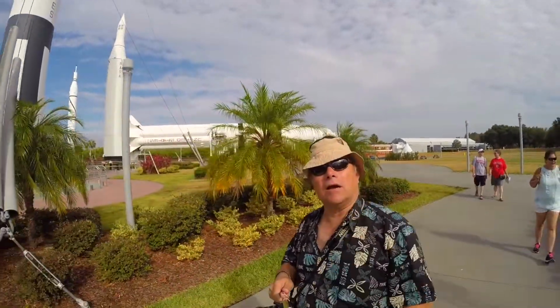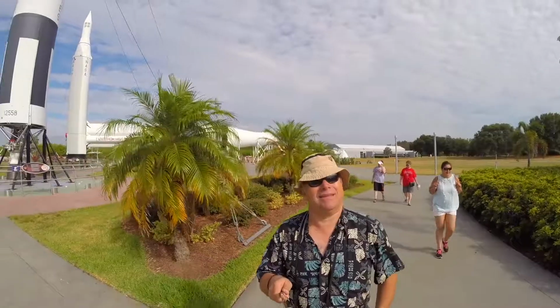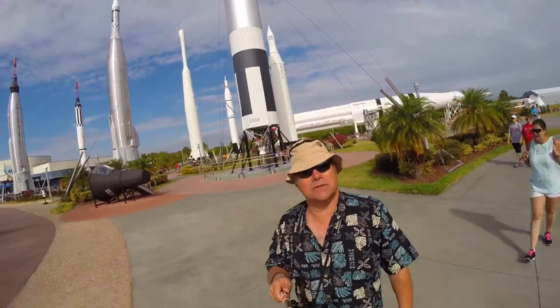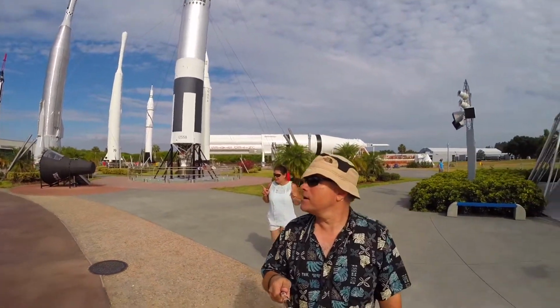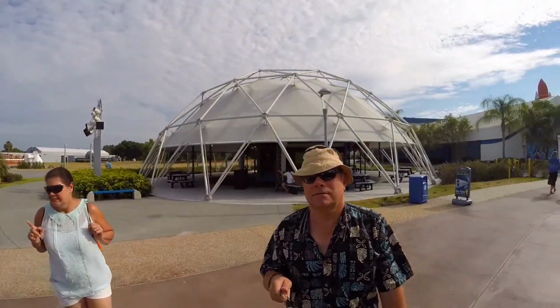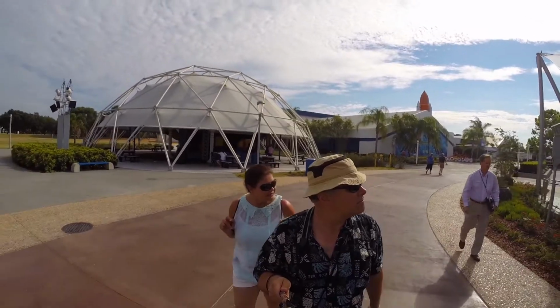We were in the rocket garden there. Walked down the gantry. I think that's what you call it. A lot of rockets there. Mercury capsules, Gemini, Apollo. Janet wants to go this way instead.